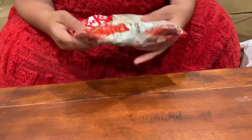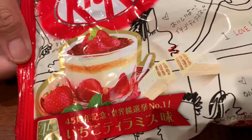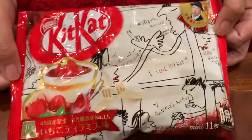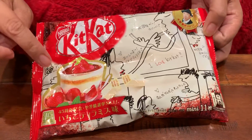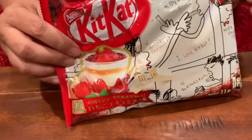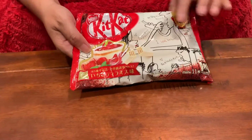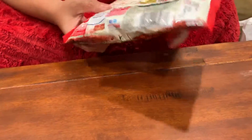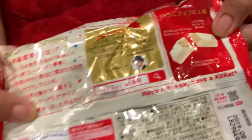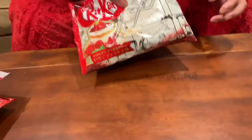Oh, here's another bag one. This one is a new flavor that we had only heard about a couple weeks before we left for Japan. This is strawberry tiramisu. So probably a little bit of coffee, a little bit of cream, strawberry, and the chocolate. It's actually covered in white chocolate, if you can see that. So this will be an interesting one to try.